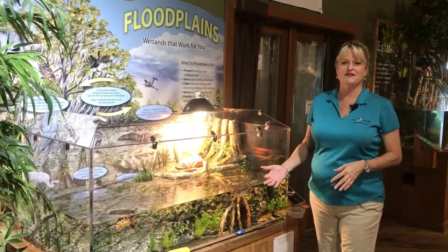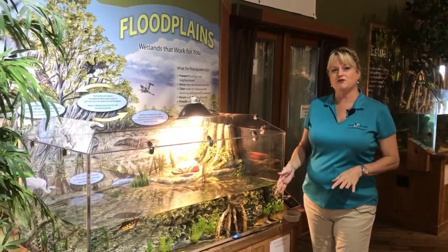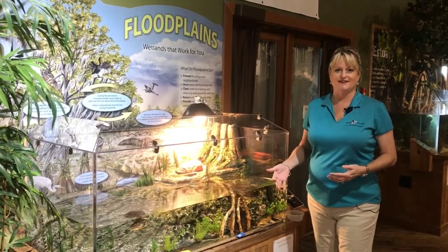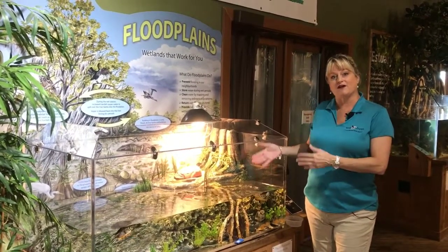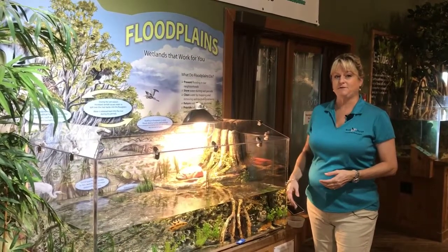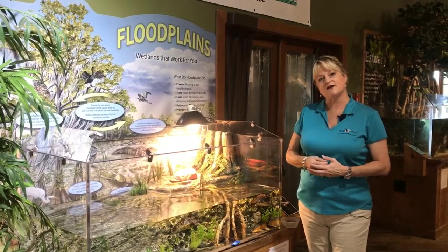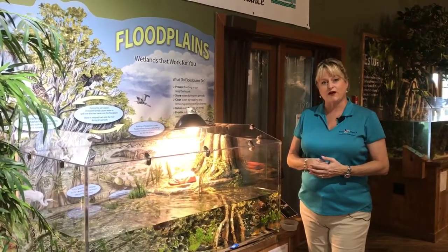Train Cypress so that he can be our educational partner? Well, I'm going to show you a little bit about how we do that. So we need to get him out of our exhibit here. This is the floodplains exhibit at the River Center. And he's in here with his little turtle friends. We've got two yellow-bellied sliders and a snapping turtle as well.